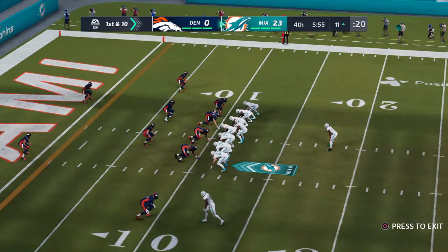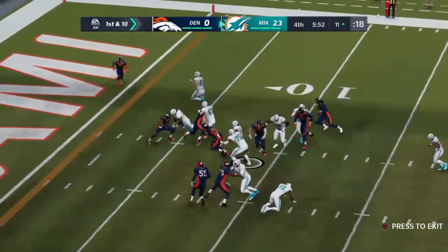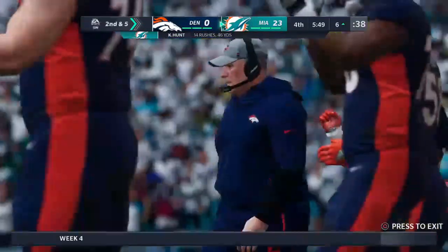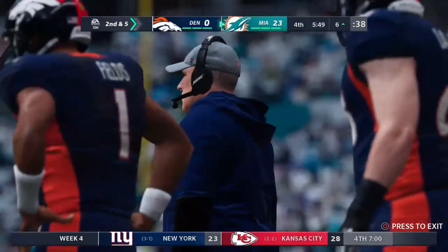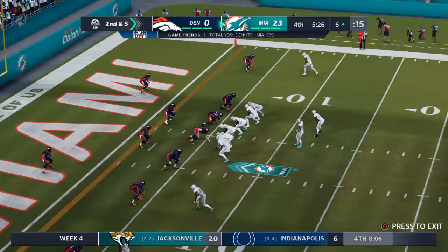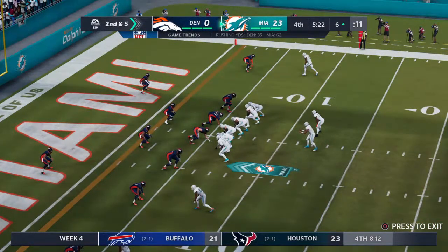Now a 1st and 10 at the 11. They'll run. This is Hunt. 5 yards is the tally on first down. That brings up 2nd and 5. Well, that's exactly what you want on a first down run. Pick up 5 yards, bring up 2nd and 5. The defensive line, though, they've got to figure out a way to out-leverage the guys up front because the offensive line is winning at the point of attack.